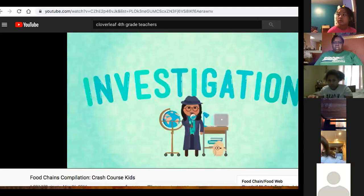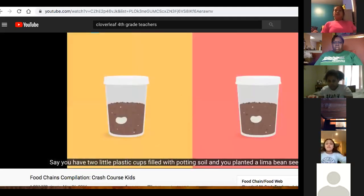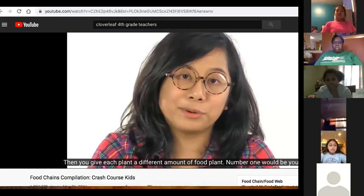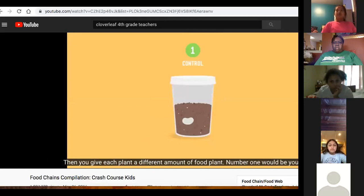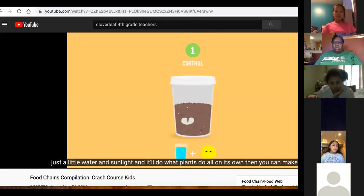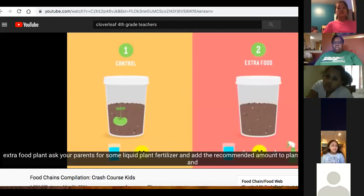Say you have 2 little plastic cups filled with potting soil, and you planted a lima bean seed in each one. Then you give each plant a different amount of food. Plant number 1 would be your control. That means you don't give it any additional food at all, just a little water and sunlight, and it'll do what plants do, all on its own. Then you can make plant 2 your extra food plant. Ask your parents for some liquid plant fertilizer and add the recommended amount to plant 2.